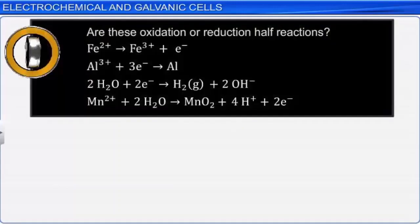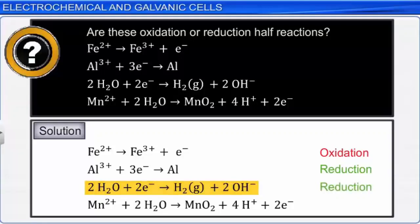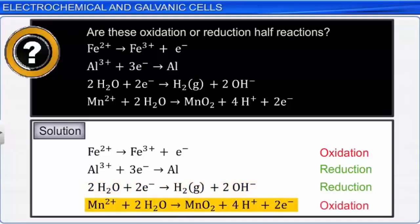Which of these represent oxidation? Which represent reduction? Equation 1 is an oxidation half reaction. An electron is lost and the iron 2 ion becomes iron 3. Equation 2 is reduction. The aluminium ion gains 3 electrons to form aluminium metal, and the oxidation state of aluminium goes from +3 to 0. Equation 3 is a reduction equation. Electrons are gained. Equation 4 is oxidation. 2 electrons are lost.